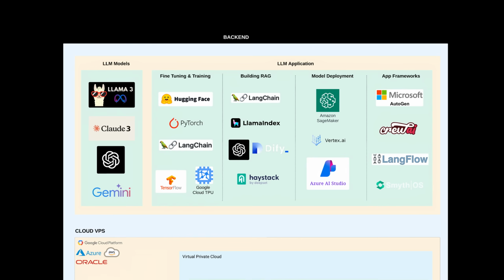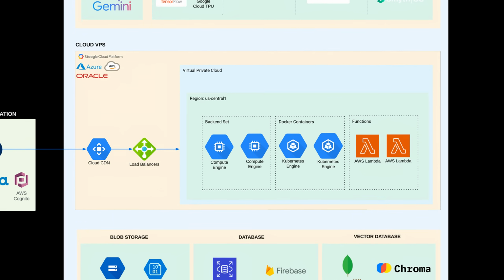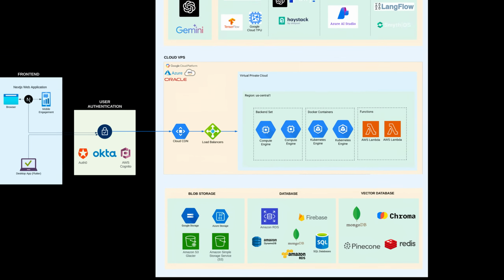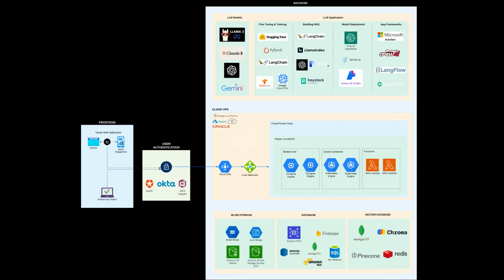I've shown the best tools and frameworks available right now in the market to build AI applications, but there are a ton of other tools as well. What you would want is to use the most reliable and easy to use tools and frameworks to build your application and ship it to the users and avoid analysis paralysis. You can always iterate and upgrade later.